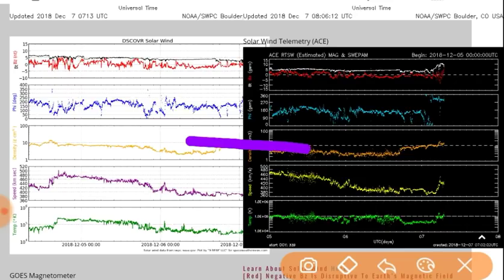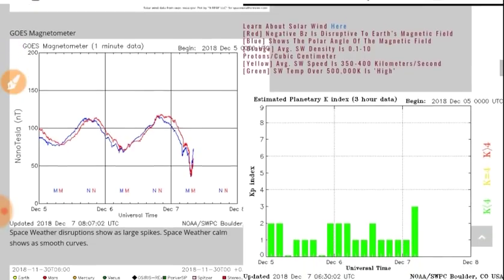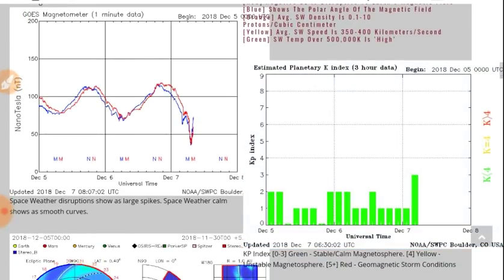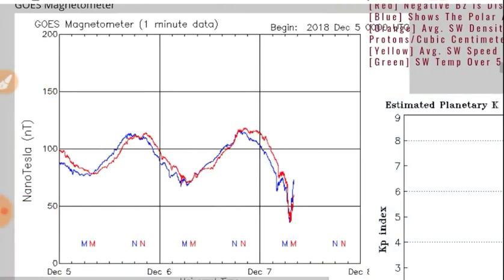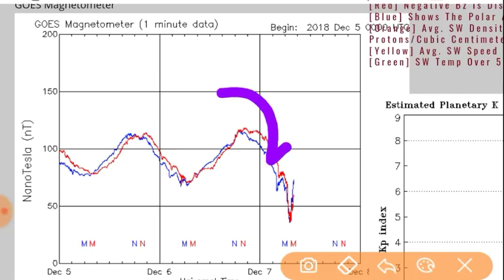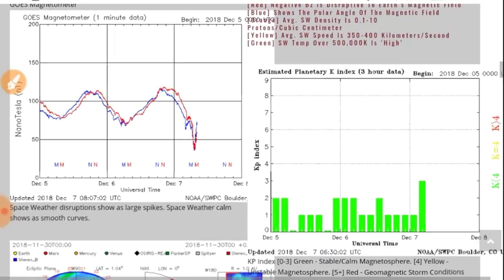You can see the density is ramping up, and actually the speed's ramping up at the same time, so that's interesting. We got to keep an eye on that one there. No prediction shall be offered. Now, the magnetometer is looking extremely steep and spiked. We had this double drop off here. And so that's something to keep an eye on also.